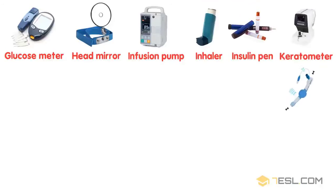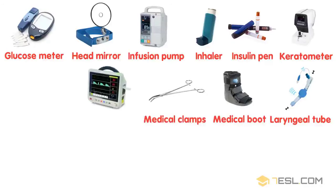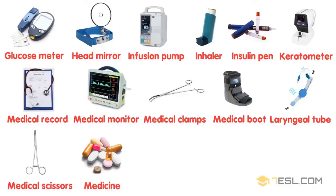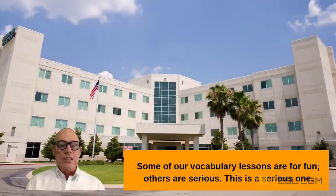Keratometer, laryngeal tube, medical boot, medical clamps, medical monitor, medical record, medical scissors, medicine, microscope, Miller-Abbott tube, mouthwash. Some of our vocabulary lessons are for fun, others are serious.